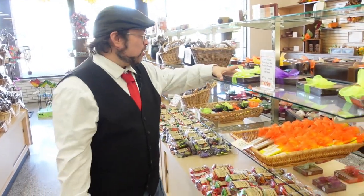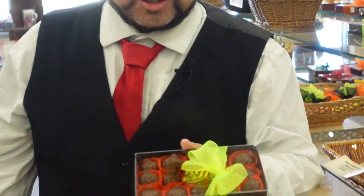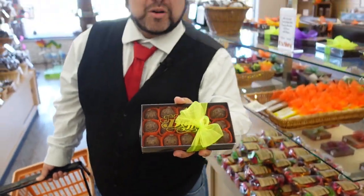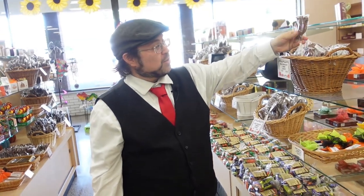And since we're lucky enough to be here in spooky season, they do have a variety of Halloween specialty candies out, starting with this here, which I really like. This is a box of chocolates, and they are all little jack-o'-lanterns there. Perfect for the boo in your life. Oh, speaking of boo, we've got some more of the chocolate sucker specialties.